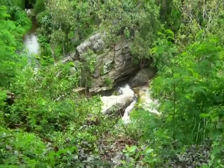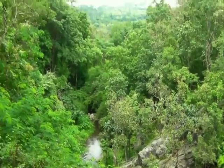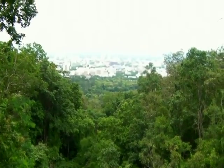This is Doi Suthep, Pui National Park. It's a mountain that has hills and a river. Chiang Mai.